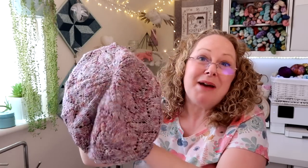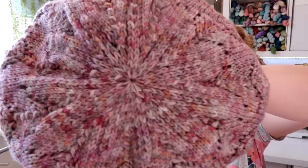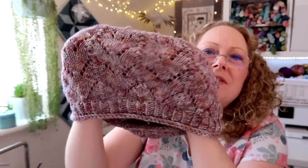So that is my first finished object, and I have a second finished object, which is a gorgeous hat. This is called the Meret Beret. Apparently it was a mystery beret at one time, but it is a free pattern, and the designer is Woolly Wormhead. You can see the design on the top of the hat there, and if you look at the sides you can really see that lace effect. So I'll pop this on so you can see what it looks like.